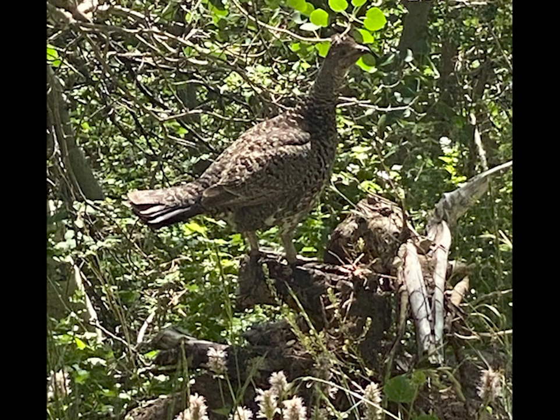And with all my adventures, I always try to take photos of wildlife. I believe this is what is referred to as a blue grouse.